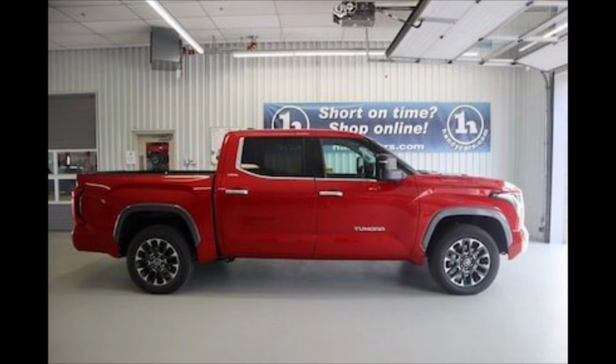A nice side shot of this truck. Supersonic Red really brings out the detail in a lot of the cosmetic feel for this truck and the differences.